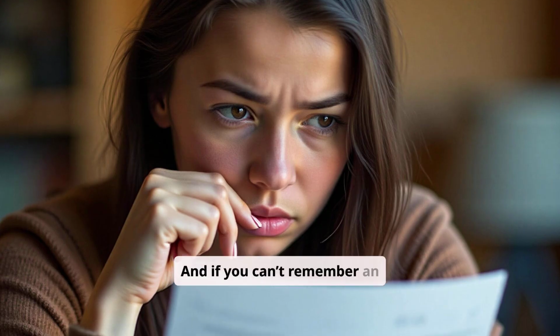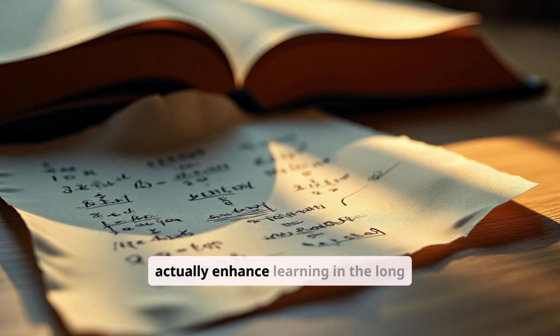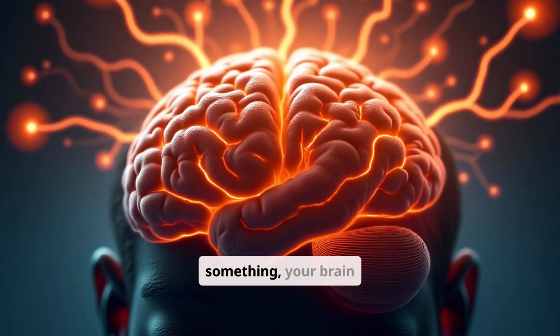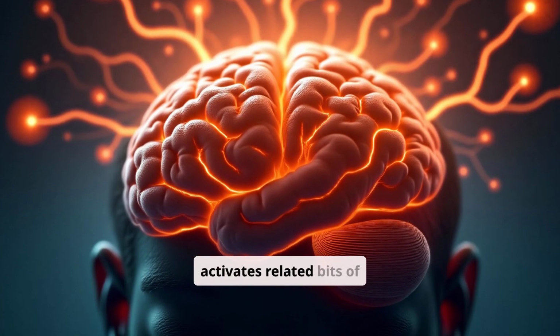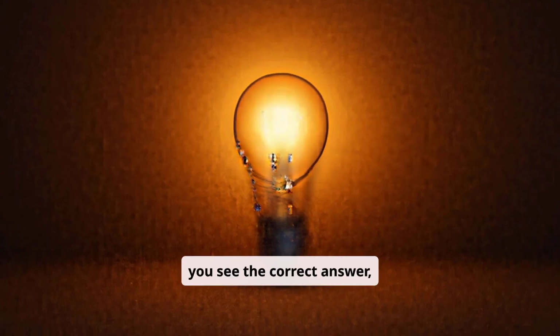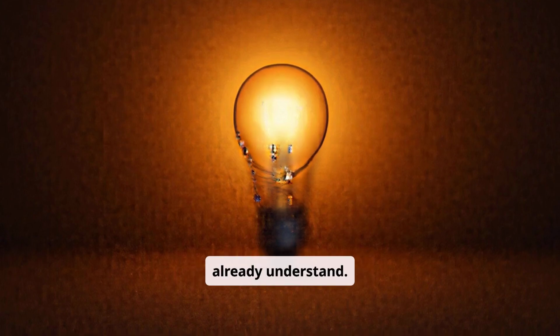And if you can't remember an answer, don't worry. Making mistakes can actually enhance learning in the long run. When you struggle to recall something, your brain activates related bits of knowledge. Then, once you see the correct answer, your mind can more effectively connect it with what you already understand.